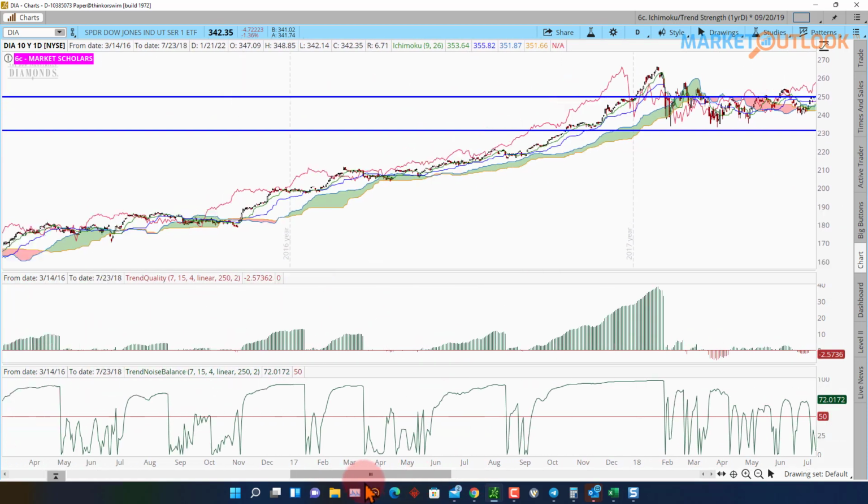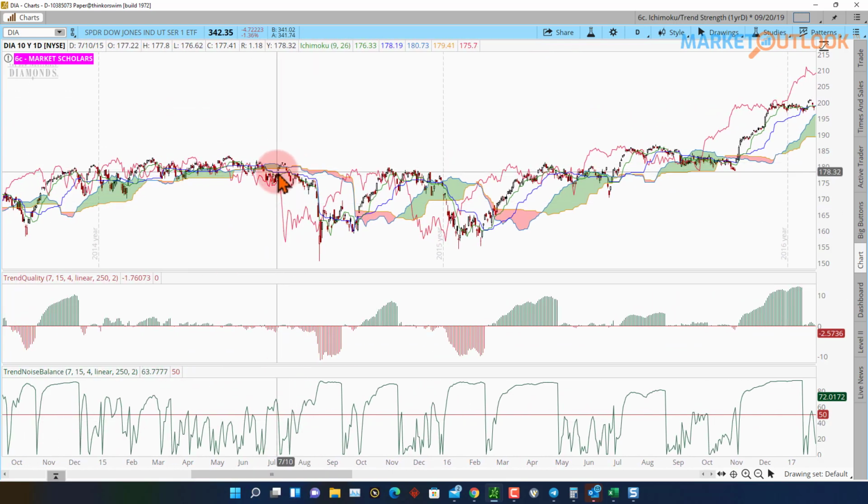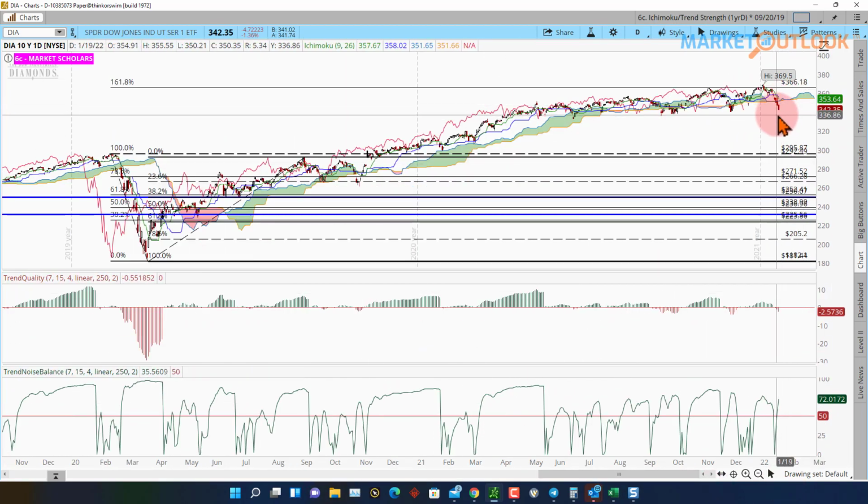There's the end of 2018. Go to 15 and 16. You see we get below the cloud. We stay below the cloud that whole time. We get above it briefly, and then you get back below it, and you stay below it for a while until you get back up above it. So it's really hard when you're below the cloud significantly. And we are getting pretty significantly below the cloud this time. So I expect we'll probably get back up to the cloud, maybe a smidgen above it, on any kind of short-term rally. But breaking the cloud is a very significant thing. Okay, so that's the cloud.